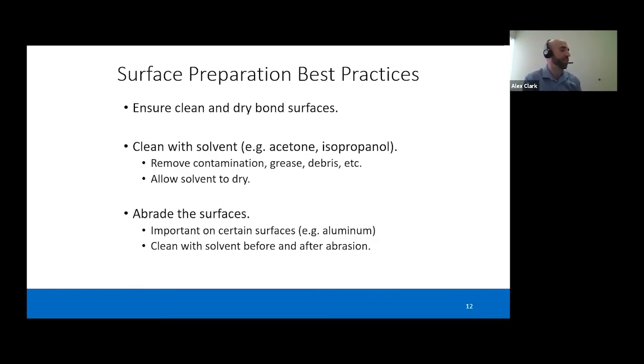But what you might find is that if you don't clean the surfaces first, you might not get as much strength as you otherwise would, and you might get more inconsistent results. If you were to test shear strength, for example, the strength might be lower than if you clean, and you might have more variability in bond strength. So if there's one thing you do, I would at least suggest cleaning the surface with solvent.